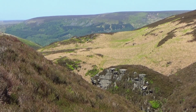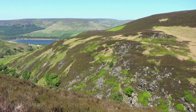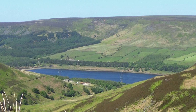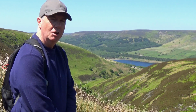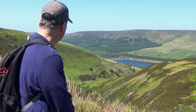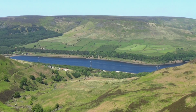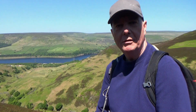The path was now running high above the clough, providing some of the best views of today's walk. Now there's a lovely sight to see. Torside Reservoir. The further down Torside Clough I walk, the more spectacular it becomes, I think. Just because it becomes wider and wider into this huge wide valley. Yeah. Speaks for itself really, doesn't it?